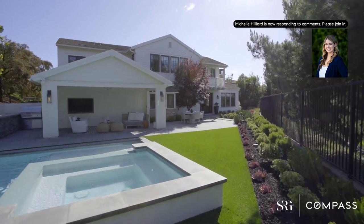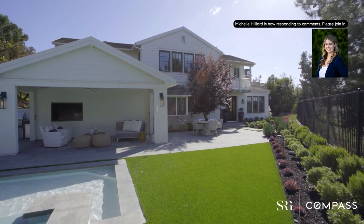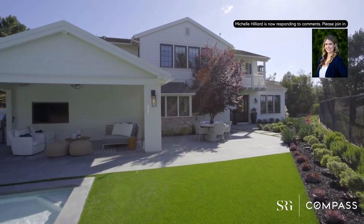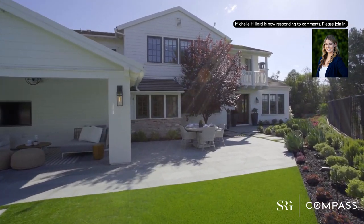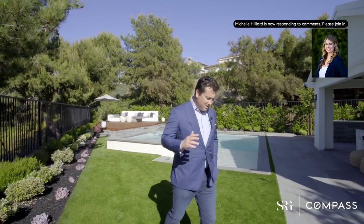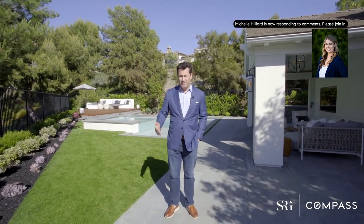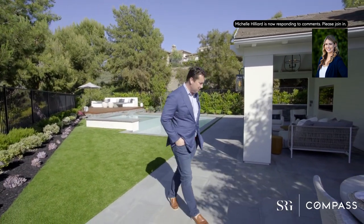Very minimal maintenance here. We've got artificial turf. Now, I wanted to tell you a little bit more about the house. We're about 4,700 square feet. And we've got, which is staggering, I think, even in Orange County, but we're in Covenant Hills, we have over a 15,000 square foot lot, right?